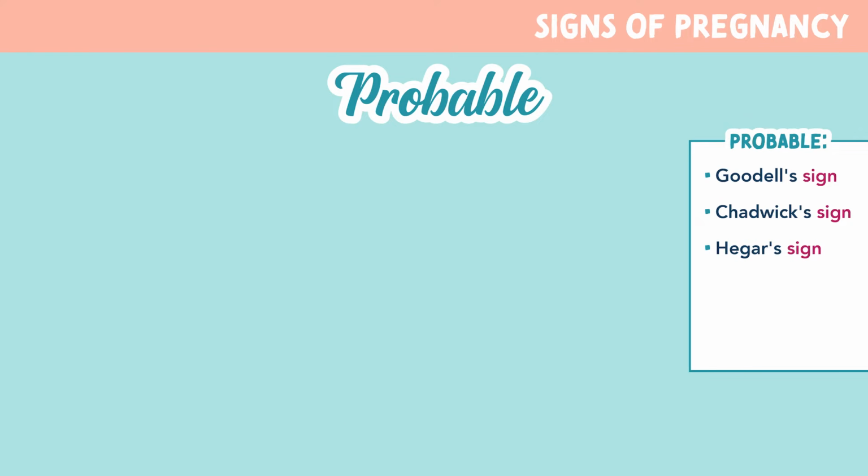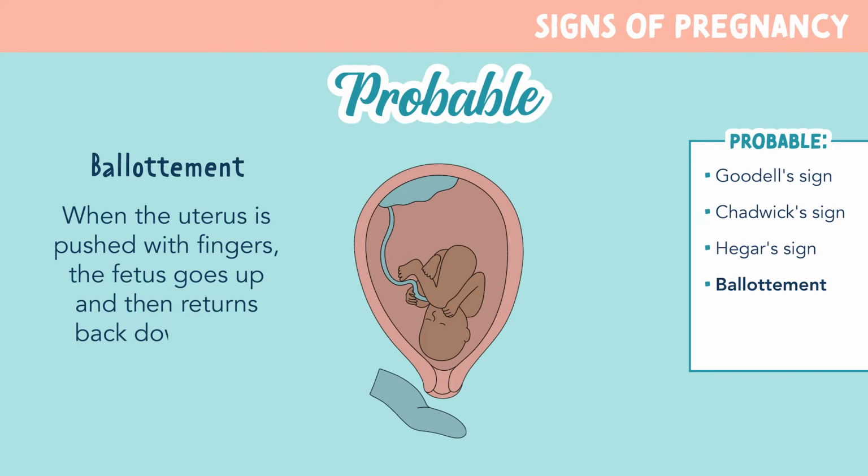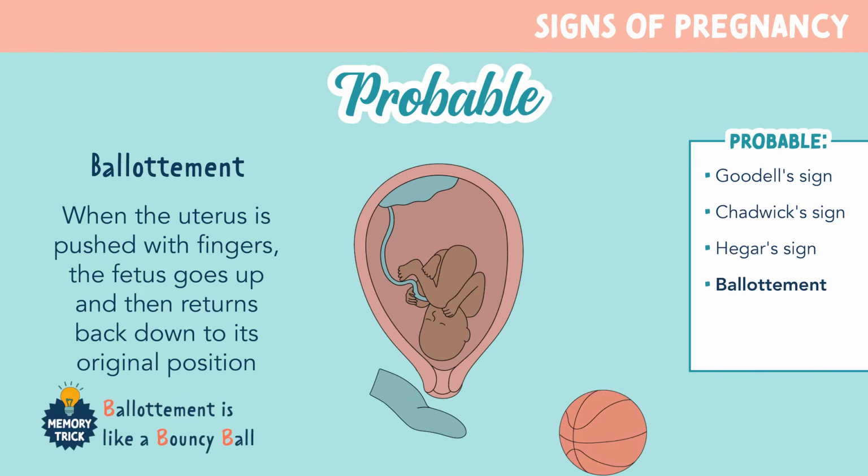Another sign that falls under probable is ballottement. This is when the uterus is pushed with fingers, the fetus goes up and then returns back down to its original position. You can think of ballottement like a bouncy ball. When you bounce a ball, it goes back to its original spot.